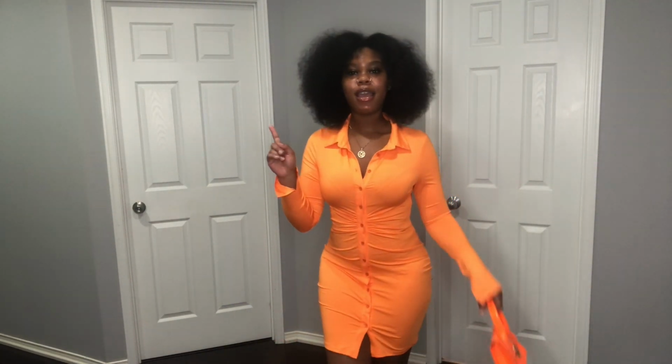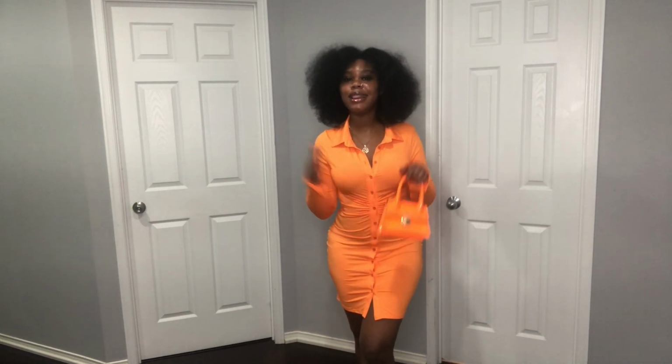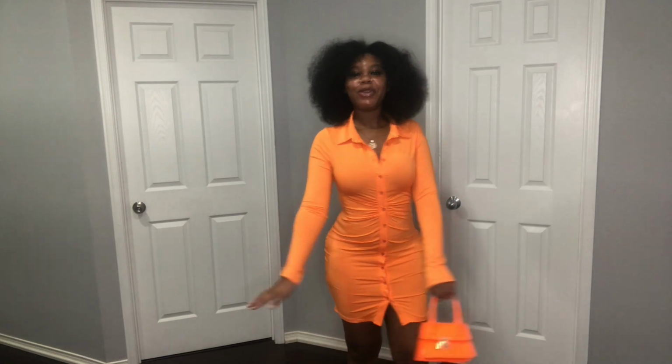So this outfit, guys, hold on, hold on. Like, I know you see it. I know you see it. This is my favorite. Probably out of all the dresses that I tried. This is my favorite. I just love the color on my skin. It's just so pretty. Like, just imagine what my hair's done, nails done, like, come on. Just kidding. I just love this dress. This dress is a 10 out of 10 for me.